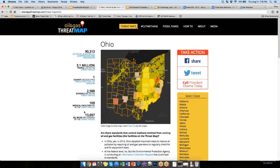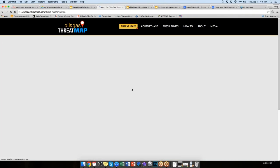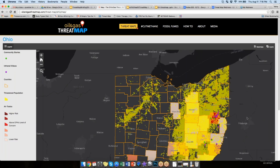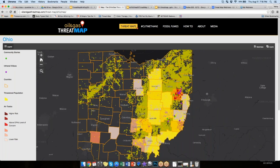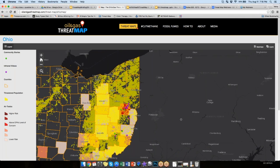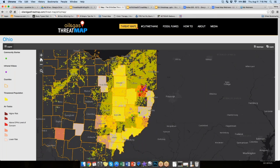So I'm just going to go in here and get to the Ohio map. So here we are in real time. This is quite interesting because we can see that there's a lot of yellow, which means there's a lot of people living in really close proximity, but the reds and pinks are not as dark. The Pennsylvania map looks very different. And just because a county doesn't necessarily have a dark shading doesn't mean that they don't experience local issues with air quality.